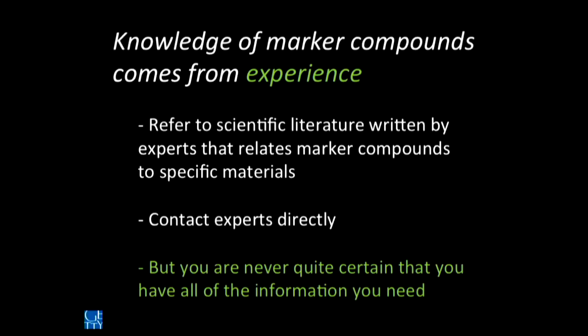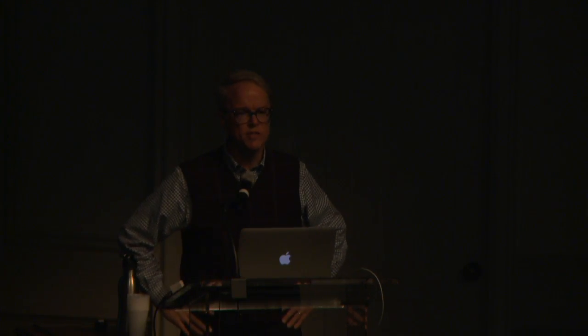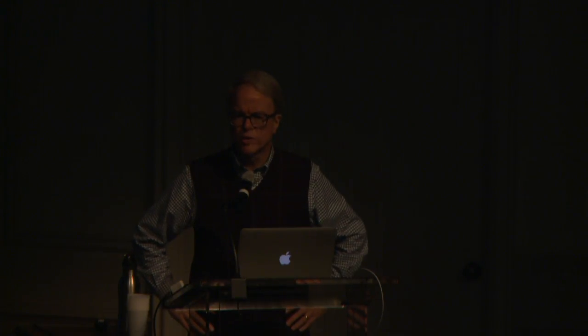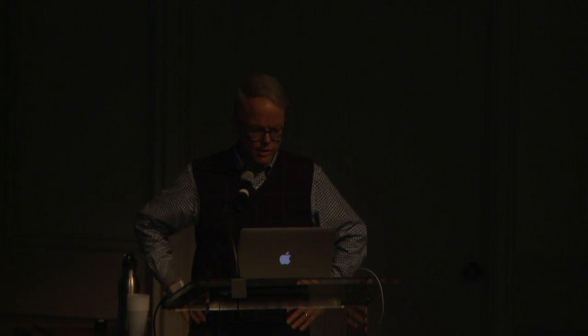So knowledge of marker compounds comes from experience. I started this 10 years ago. I had very little PyGCMS experience. This is my confession to you. And I looked at those chromatograms and I was just baffled by them, and I always wondered how someone developed enough experience to be certain that they were identifying all of the marker compounds.